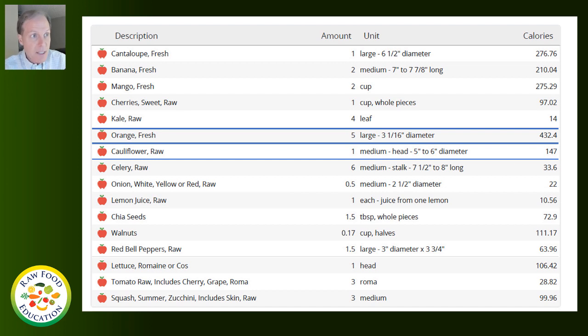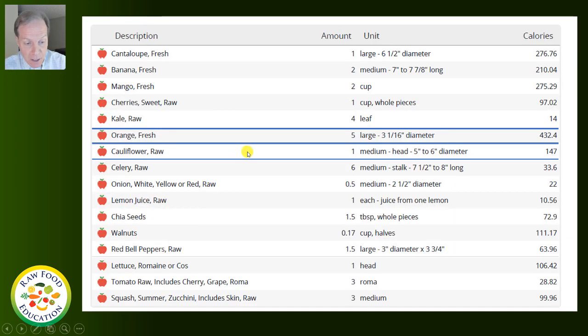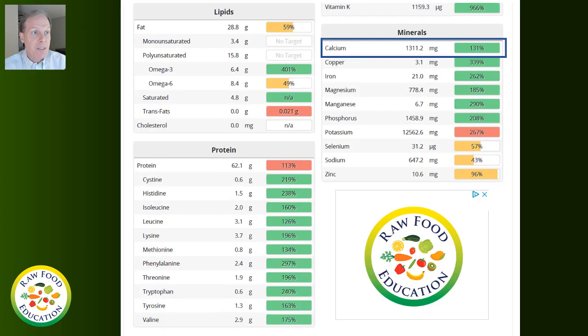So in this entire day, there were just about 2,000 calories, and you can obviously see that fruits and vegetables dominated this daily menu, and there were about 200 calories worth of chia seeds and walnuts. 13% of the total calories came from fat. And on that diet, I got over 1,300 milligrams of calcium. Now, by the way, that head of cauliflower added 147 calories and it added 129 milligrams of calcium. And the 14 calories worth of kale actually added 102 milligrams of calcium.